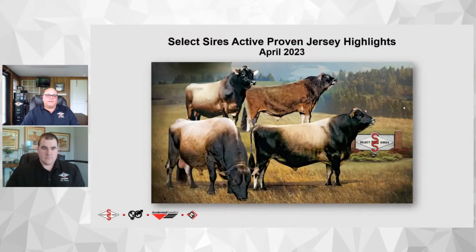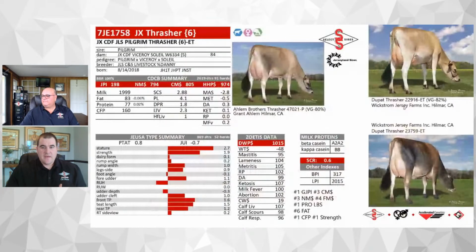We're going to move on to the other active proven bulls that we have, some highlights. And Mark, take us away with the number one bull. Well, I don't think he really needs too much of an introduction. I think everyone knows who this bull is, but that's 7JE 1758 Thrasher. Comes from the Jersey Land Partners. This bull, like I said, needs no introduction. The Pilgrim son from a Viceroy, then the Solio.